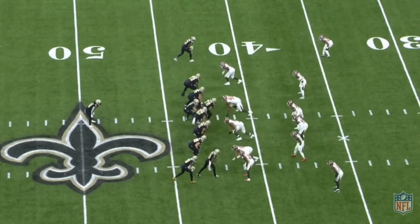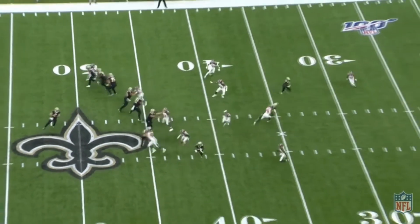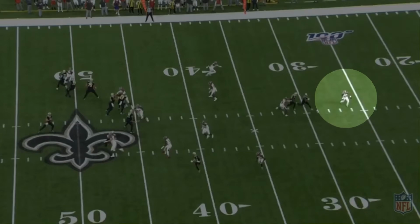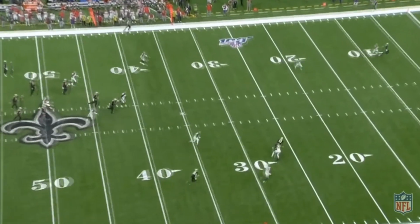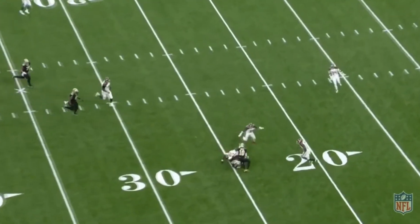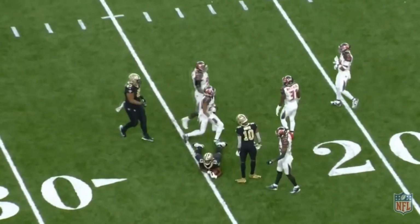But if you watch Brendan Hargreaves, he gets fooled by Taysom Hill's eyes. You can see him at the last second realize that Hill's throwing it. Taysom Hill just glances over real quick and throws the ball. And you can see Hargreaves try to step up to do the coverage.